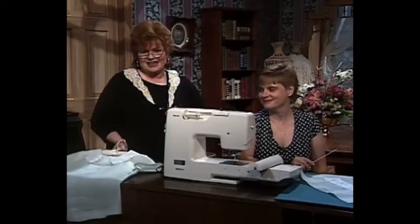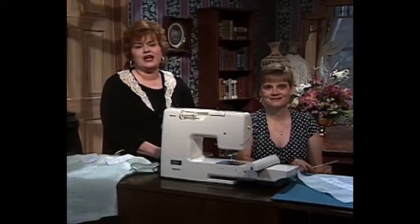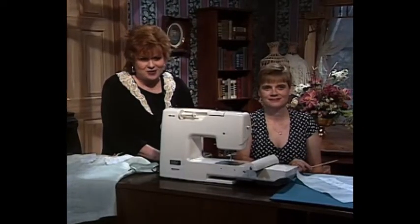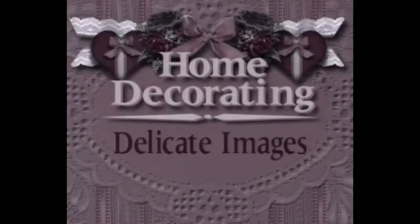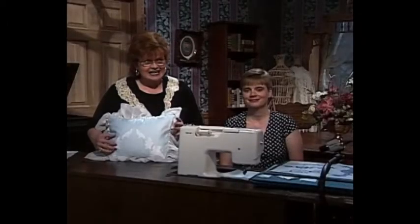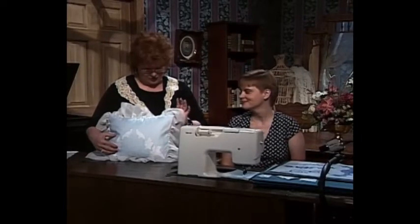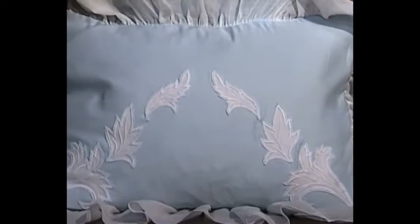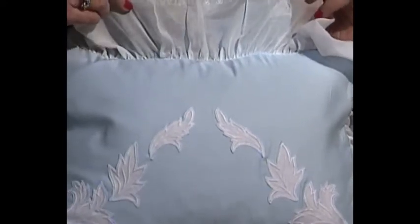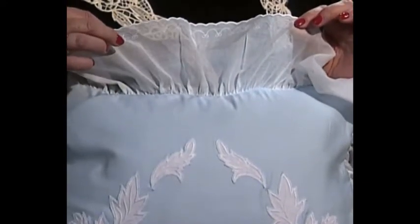And now then, Kelly has brought for you a really beautiful home decorating project using motifs. It's a pillow. Kelly has made the most beautiful pillow for you. Now first, Kelly, I would like to show that this beautiful lace edging here, which really would be an eyelet or a Swiss edging, you did on the machine also.